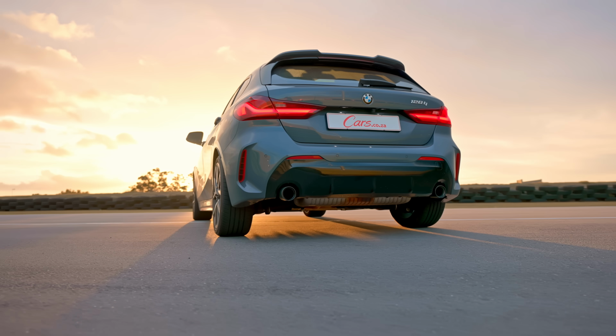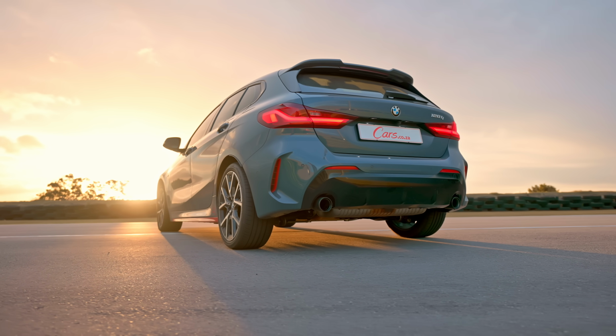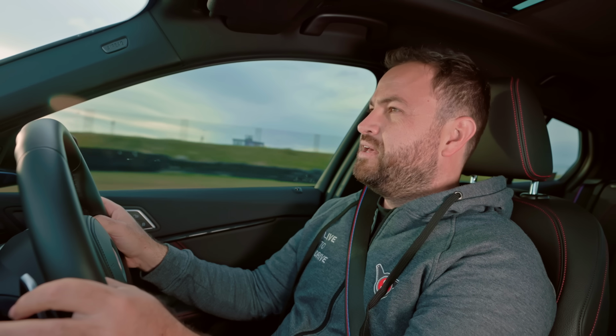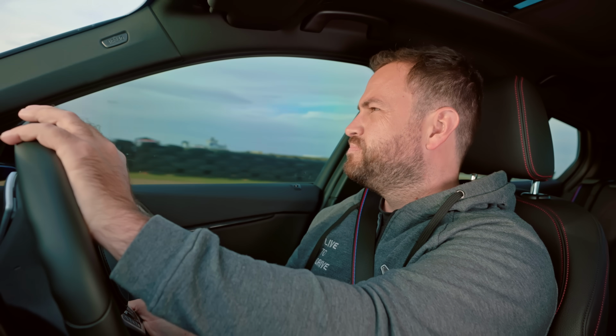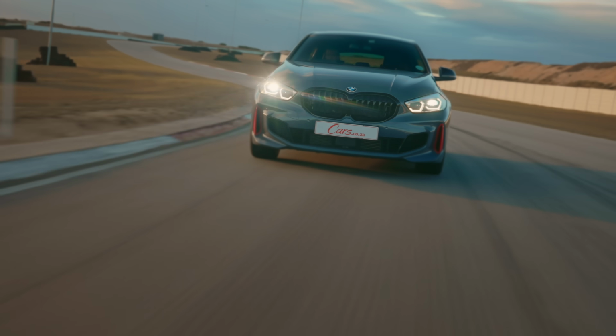You can only buy front-wheel drive or you can buy X-Drive. But where it gets really spicy is you can't even buy a 6-cylinder 1 Series anymore. The 135, the 140 of the past, rear-wheel drive, straight 6 up front, they're gone. Let's just have a moment of silence for those cars. Anyway, the world progresses, things must change, things must move on.